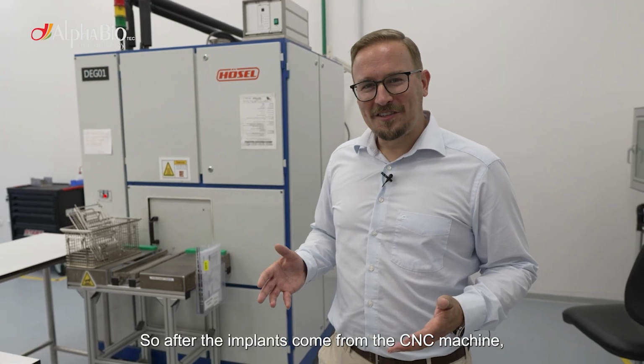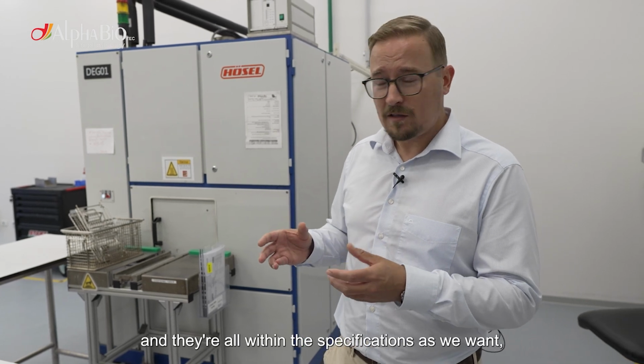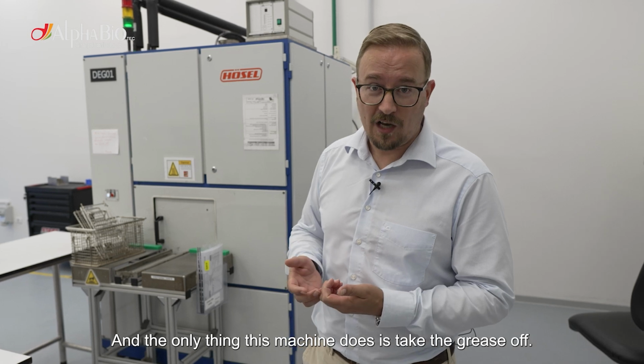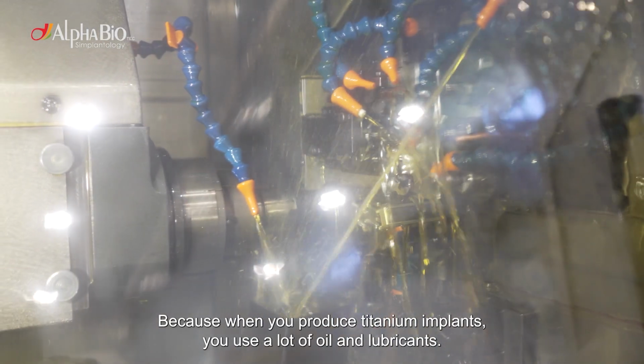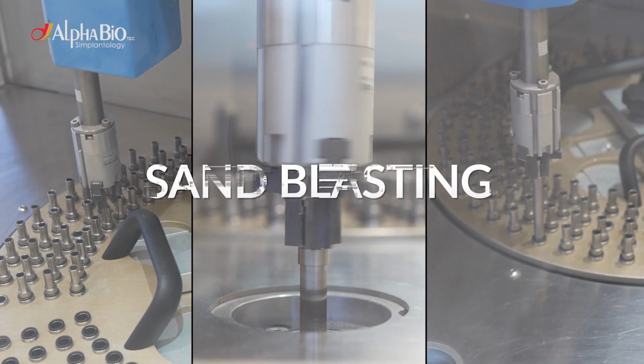So after the implants come from the CNC machine and they're all within the specifications as we want, they move to this machine. And the only thing this machine does is take the grease off, because when you produce titanium implants, you use a lot of oil and lubricants. After we've done that, we move to the sandblasting.